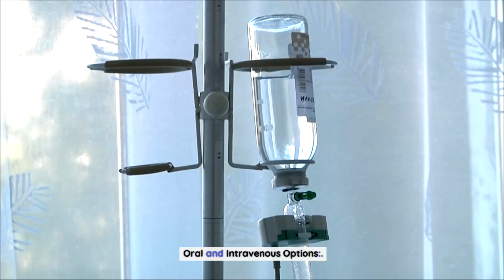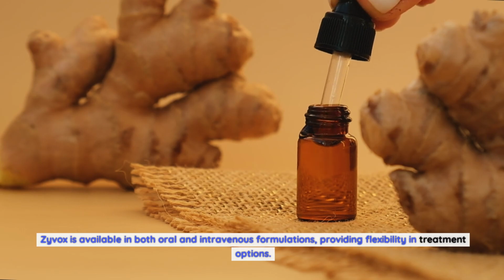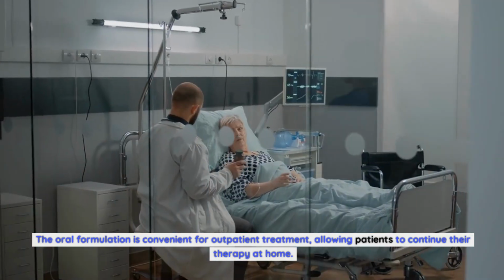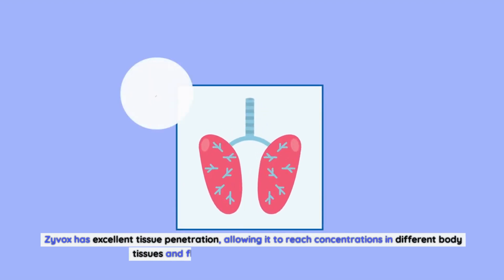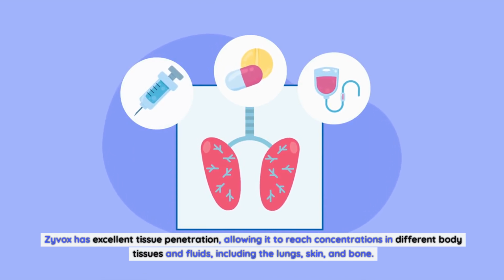Oral and intravenous options. Zyvox is available in both oral and intravenous formulations, providing flexibility in treatment options. The oral formulation is convenient for outpatient treatment, allowing patients to continue their therapy at home. The intravenous formulation is useful in severe infections or when patients cannot take medications orally. High tissue penetration. Zyvox has excellent tissue penetration, allowing it to reach concentrations in different body tissues and fluids, including the lungs, skin, and bone.